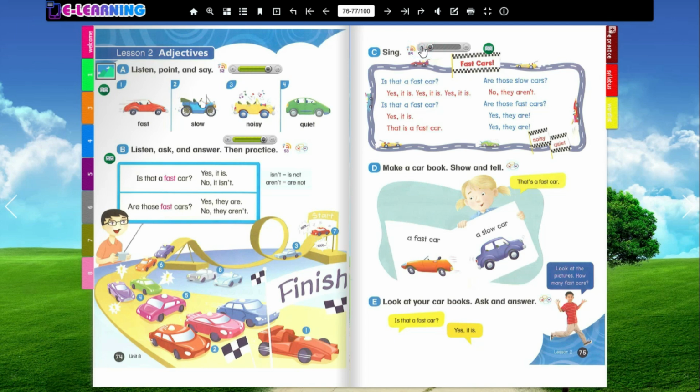Page 75. See. Sing. Fast cars. Is that a fast car? Yes, it is. Yes, it is. Is that a fast car? Yes, it is. That is a fast car. Are those slow cars? No, they aren't. Are those fast cars? Yes, they are.